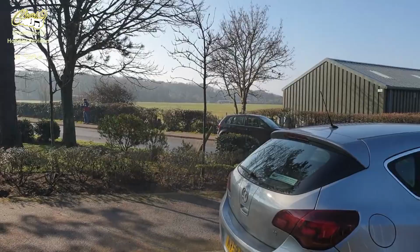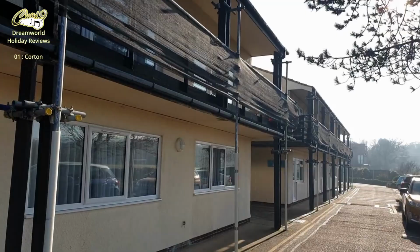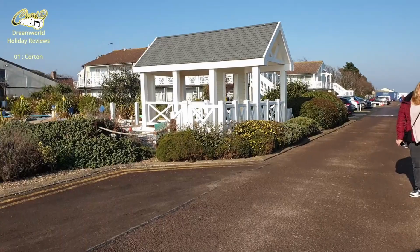This is the front of the camp, and there are some chalets that are right there. But it's not a particularly busy road. And you've got a lovely view across playing fields there. Football pitch, cricket pitch, whatever. So very close to the cliff top, we have the Crazy Golf. Yeah, Crazy Golf.